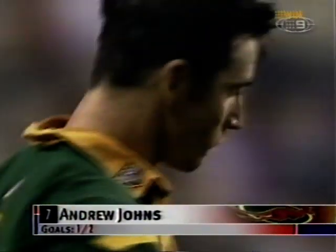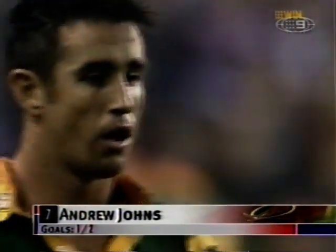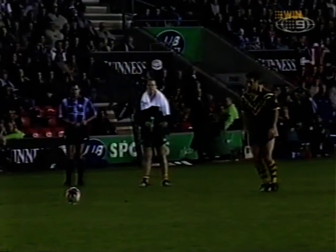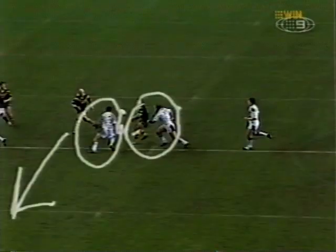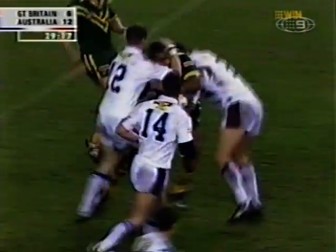Kennedy and Gidley, two grand final winners, of course. And now here is Andrew Johns, another Newcastle Knight, to try and add the extras. The British waving their flags behind the sticks, trying to do their best to put him off. The post for him. A big green. Right. Here's Sivanasiva.